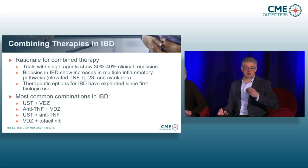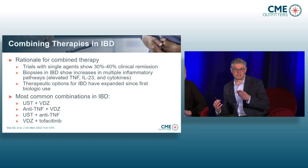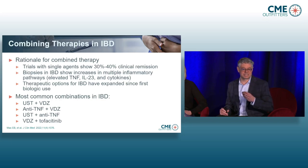And so when we think about combinations in IBD, we're trying to make some rational considerations for which therapies we might use, a ustekinumab with a vedolizumab perhaps because of favorable safety profiles, anti-TNF with vedolizumab perhaps with a very sick UC patient, and again, a vedolizumab with a safety profile that we discussed.